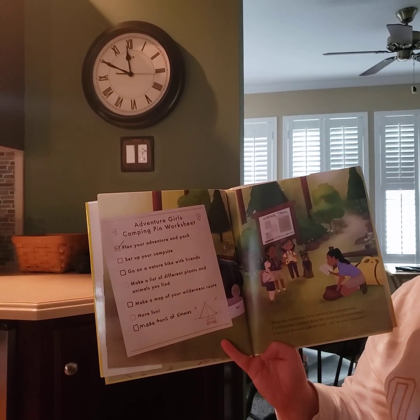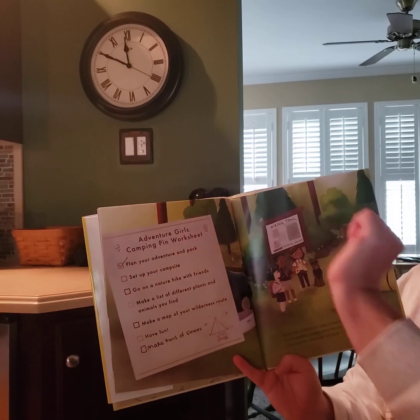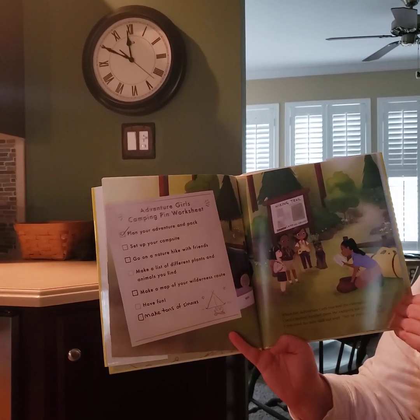Set up your campsite. So the first thing they had to do was plan your adventure and pack. Cece did that. So next it's time to set up the campsite.